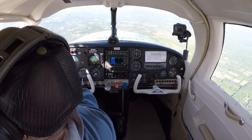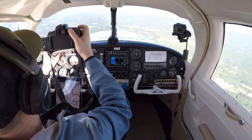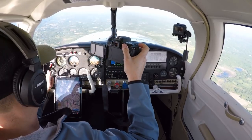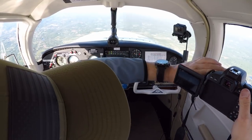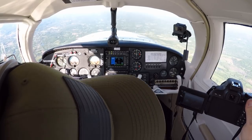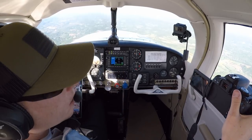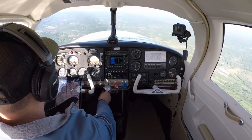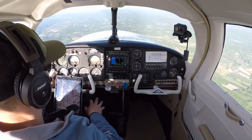Beautiful skies. And New York City is off our wingtip. You really can't see it, folks. I apologize, but it's out there. And there's High Point off to our right side. Right there's High Point. 645 Papa Mike, center, maintain 3000. Down to 3000, 645 Papa Mike.